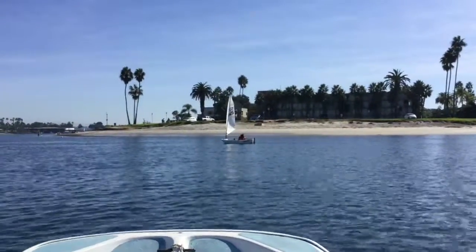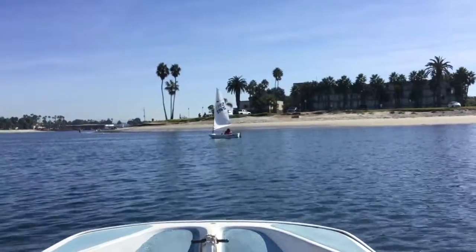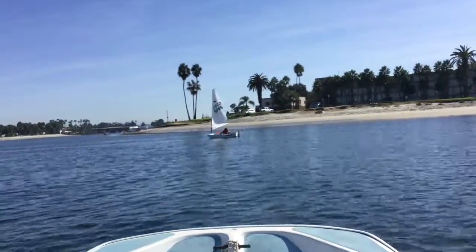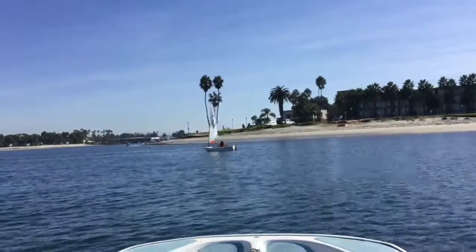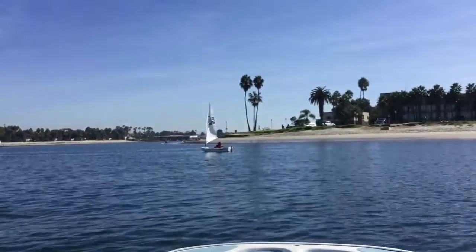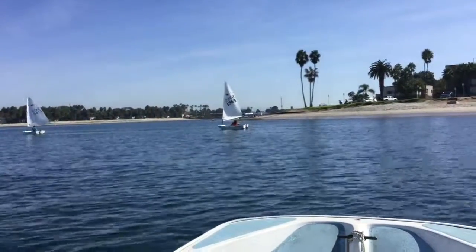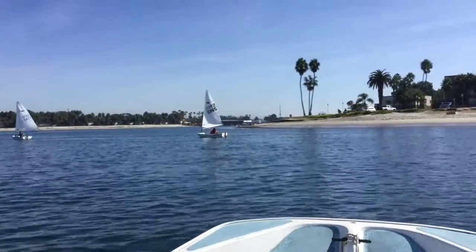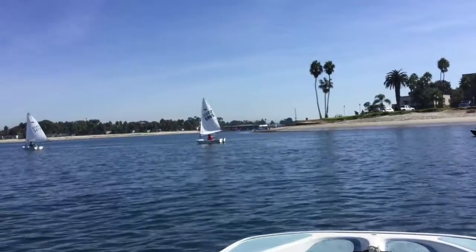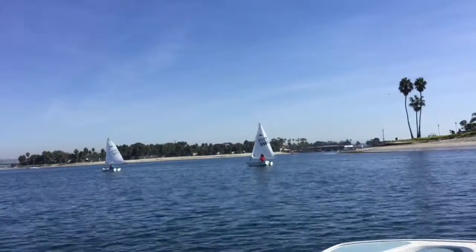The boom vang's completely loose. Right now, I think we need to head up towards me and get more pressure. Yeah, she needs to sit in the boat. We're heeling to windward too much right now. The boom's not staying out. So that's what we're gonna do for next race. When the boom won't stay out by itself, you've got to move into the middle of the boat, not heel to windward any longer. Oh, there she goes.